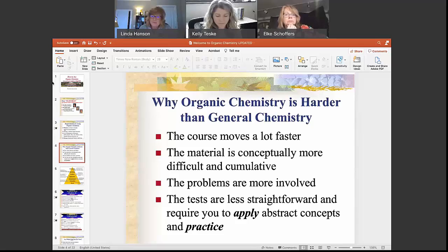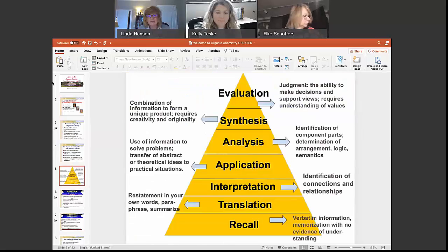So organic chemistry requires mastery of conceptually more challenging topics such as mechanisms, retrosynthesis, and applications of knowledge, and just remembering formulas or vocabulary terms really will not lead to success in an organic chem class. The pace is just so much faster. Let me share this visual with you. The triangle shows the levels in Bloom's taxonomy, which is a hierarchy that shows levels of thinking. And many students learn information at the recall level, and maybe if they're challenging themselves, they can do the translation levels.